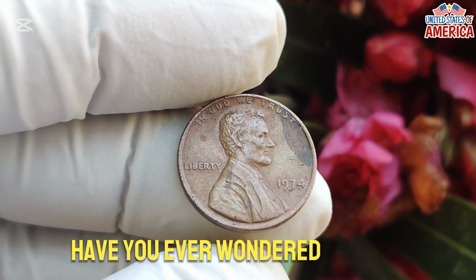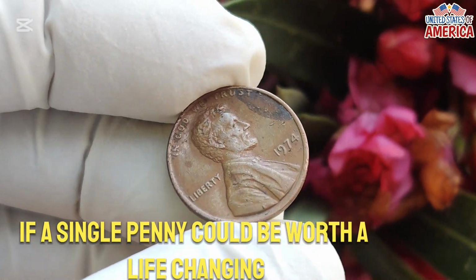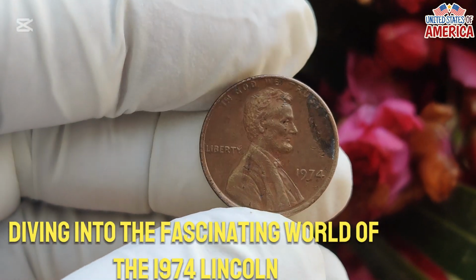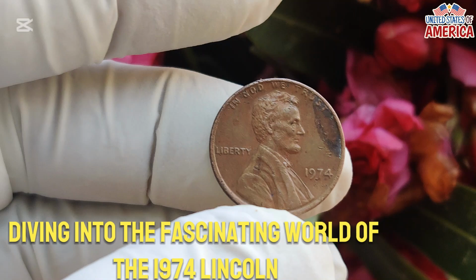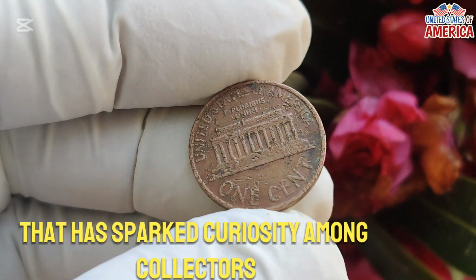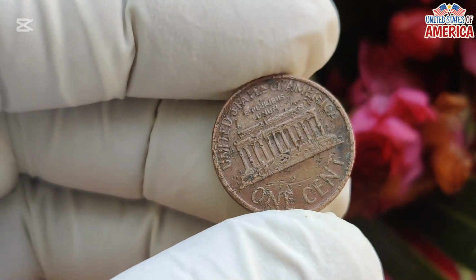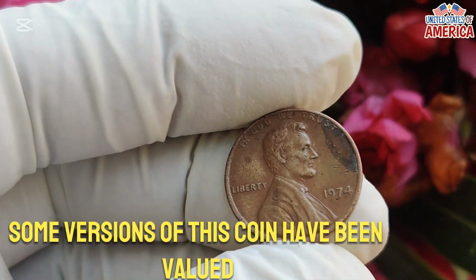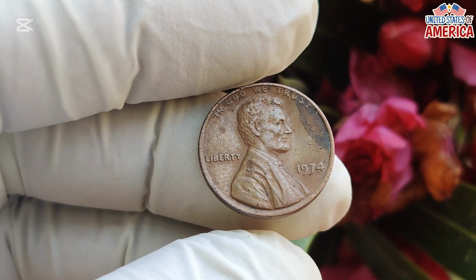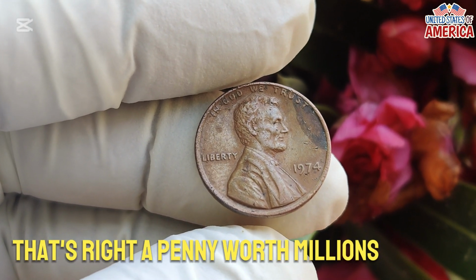Have you ever wondered if a single penny could be worth a life-changing fortune? Well, today, we're diving into the fascinating world of the 1974 Lincoln cent, a coin that has sparked curiosity among collectors and historians alike. Some versions of this coin have been valued at over $53.5 million. That's right, a penny worth millions.